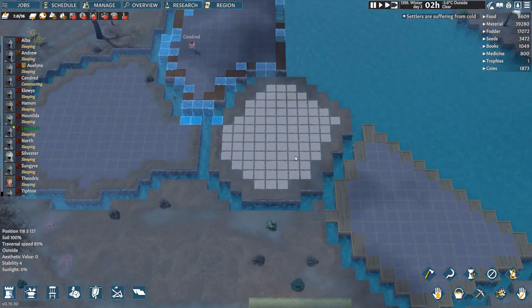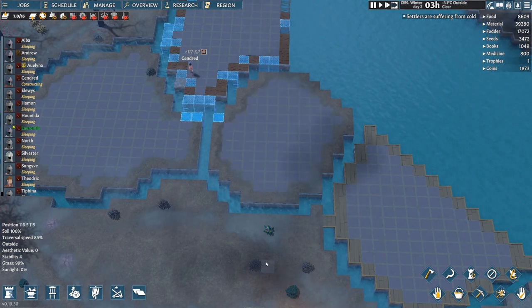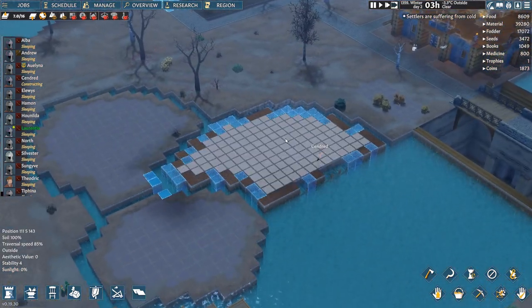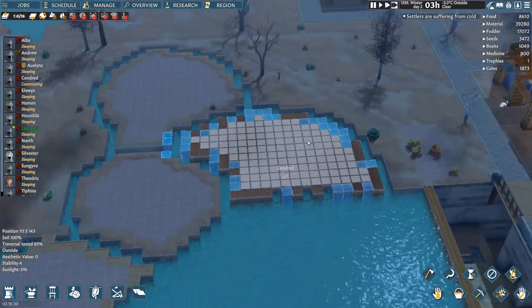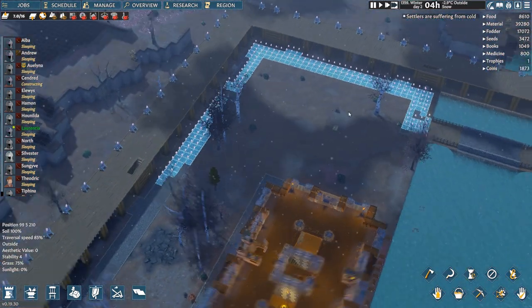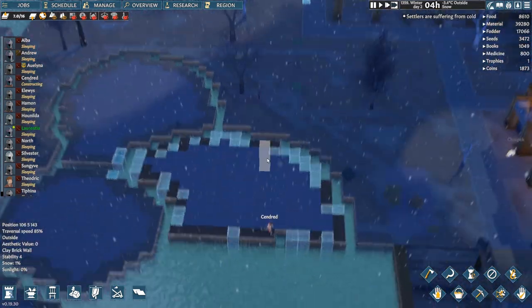So it might take a couple seasons to get the farm all finished, and I just want to get this part built so we can go ahead and start working on the remainder of the paths, which shouldn't take too long. All the limestone is already situated and everything like that. We just need to allow them to actually build it.